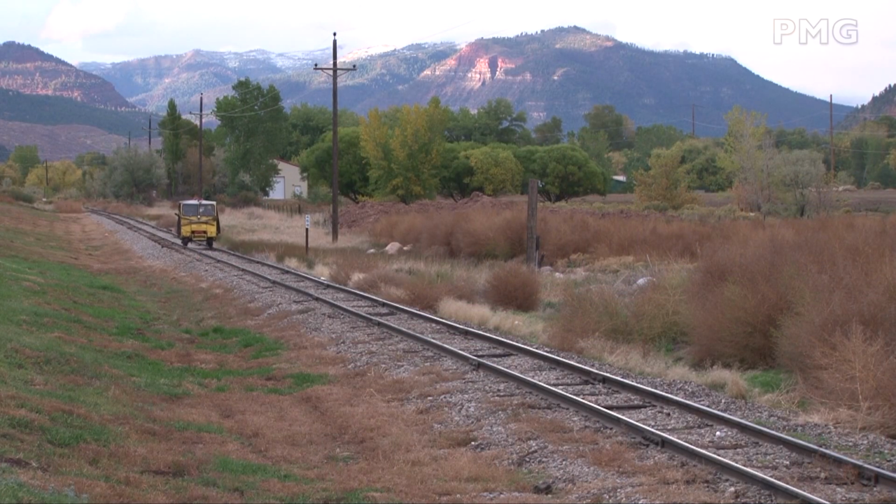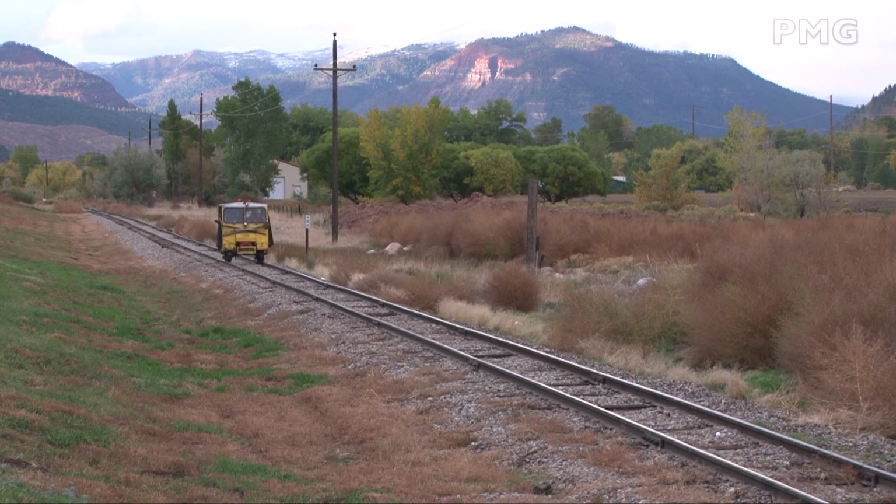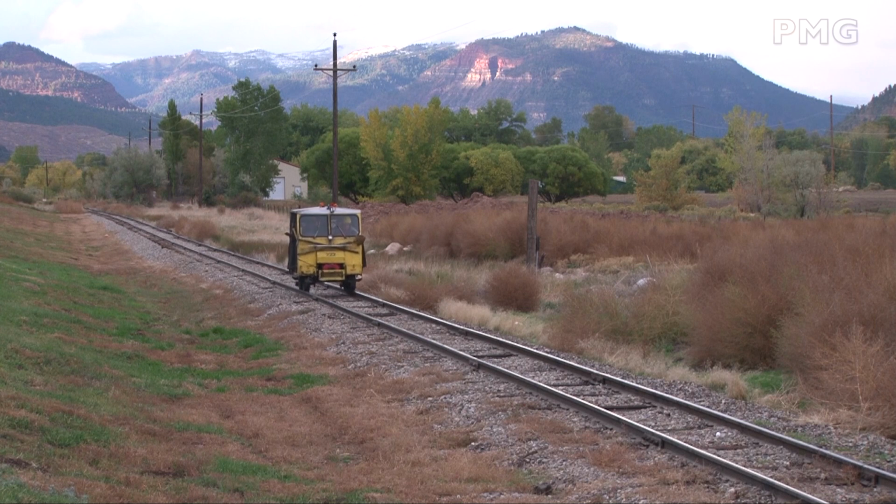Every train had a fire suppression vehicle following close behind. Should any burning cinders make their way out the stack and on the ground, they can be quickly extinguished.